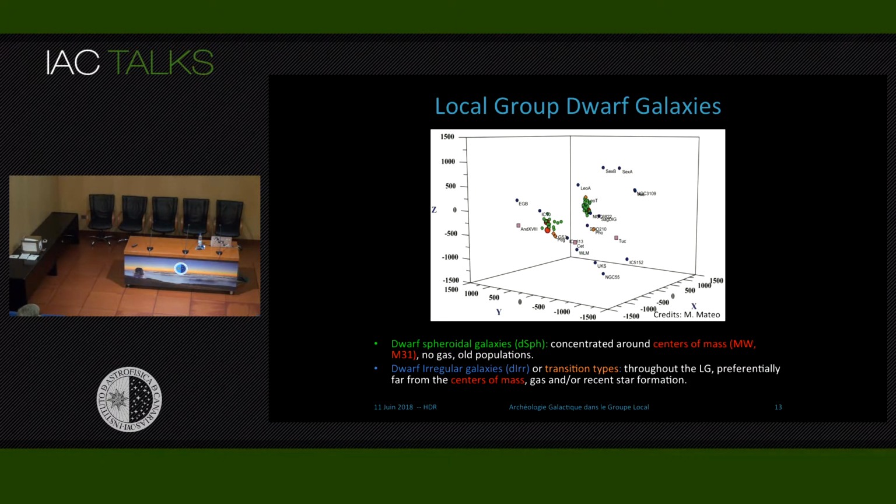And what you see is that the dwarf spheroidal galaxies, which are the ones that are today devoid of gas and have, as their name tells, some kind of roundish features in general, are all concentrated, or almost all concentrated, around the centers of mass, so M31 and Milky Way. Whereas the irregular galaxies, that are those that still have gas and usually also some star formation ongoing, this is why they look irregular, are found throughout the local group and preferentially far away from the centers of mass.